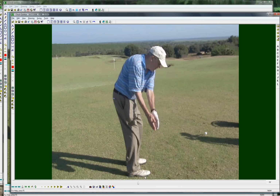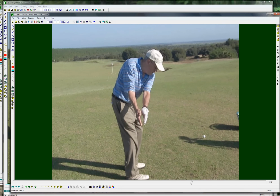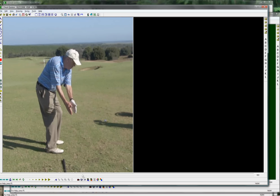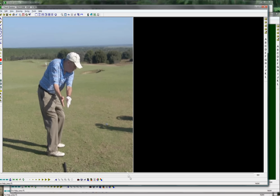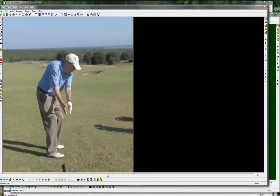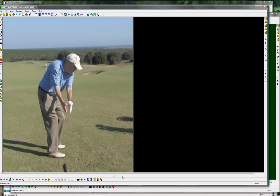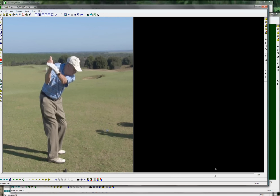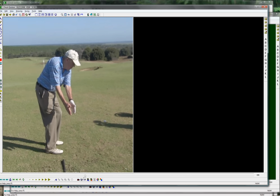Once I felt that he had the takeaway pretty well mastered without doing anything else, without a golf club, then the next step was to stack that another 10, 15 minutes with trying to finish going to the top. Again, no golf club, no ball, lots of reps, lots of focus, making him really pay attention to what he's doing here, to feel the right things. But more importantly, it's stacking things.